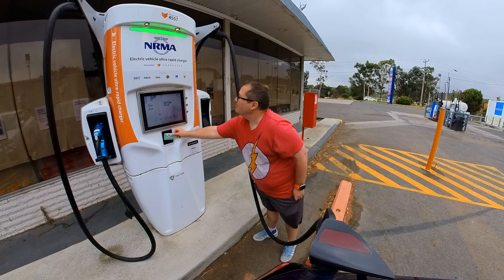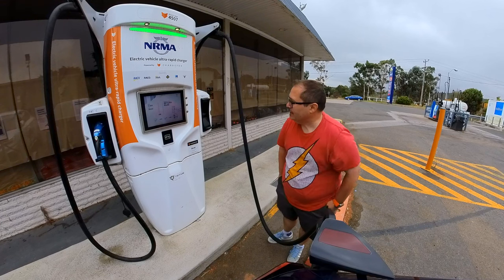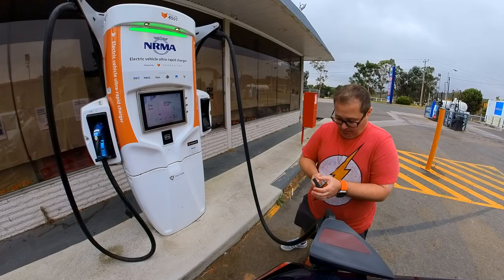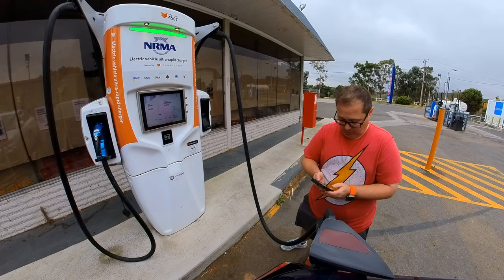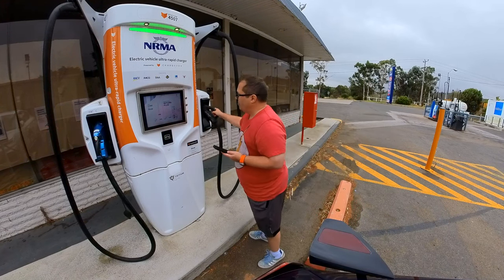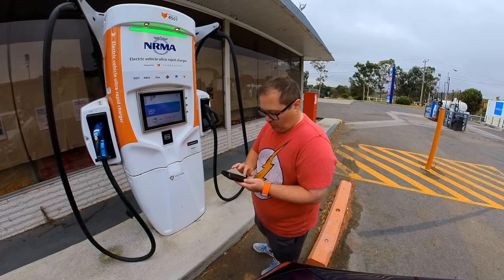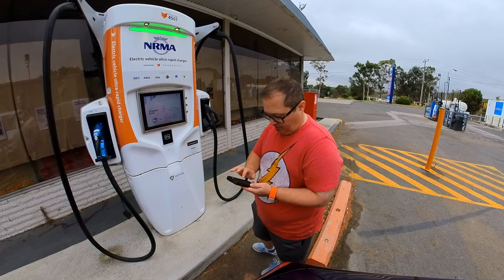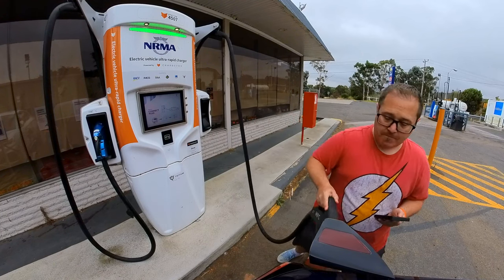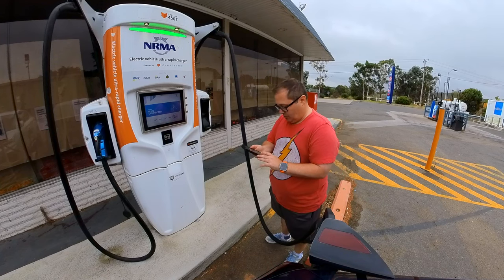Why is that not doing anything? Do I need to push a button? Okay, that's not working. Okay, so let's go into our phone and we will unlock the charge port. Maybe we need to use the app, or maybe there's a button I need to push. Okay, so let me go into the Charge Fox app and we'll try it like that. So, open charge port, plug it in, and now let's go on to, here we go.